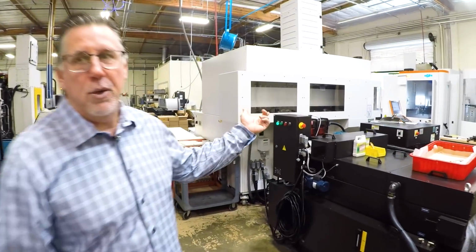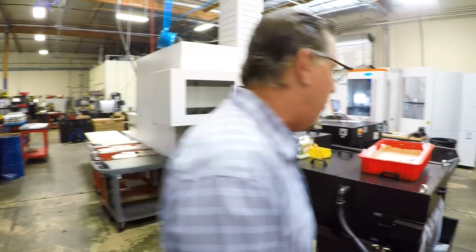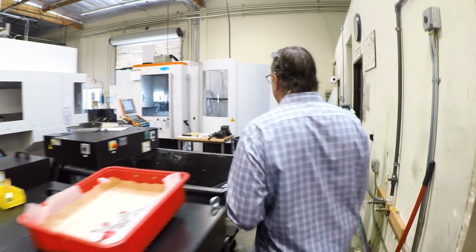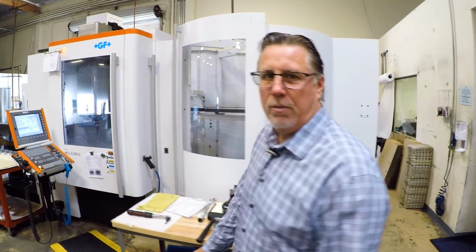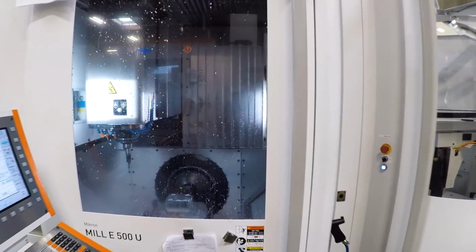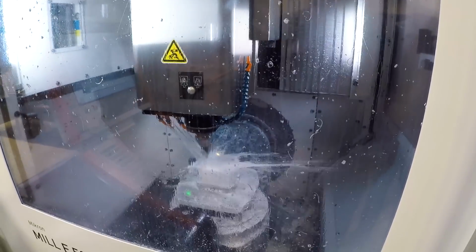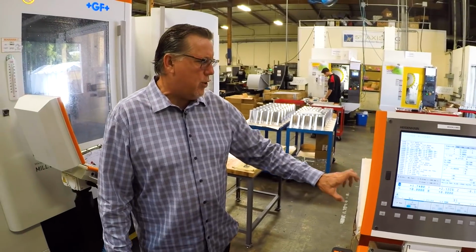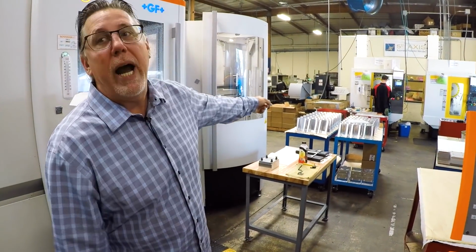These are our newest addition. We've got 2 of the Micron 500s. Are these the ones that are brand new? Brand new, yeah. Been here a month and a half, maybe. Awesome. And this is your riser? Yeah, it's like a 75 millimeter, 3-inch riser adapter. And then these are the right angle ones.